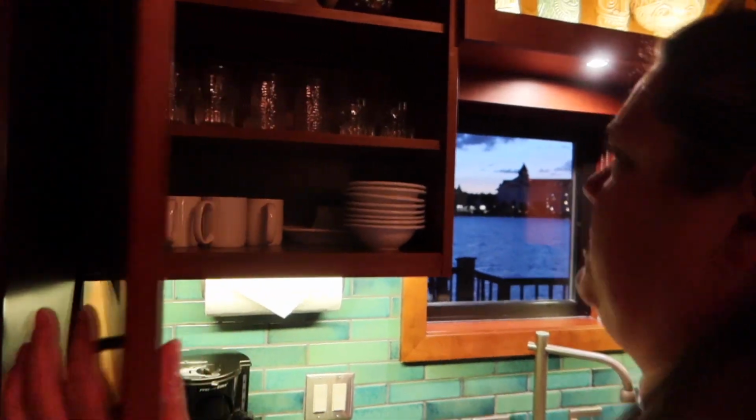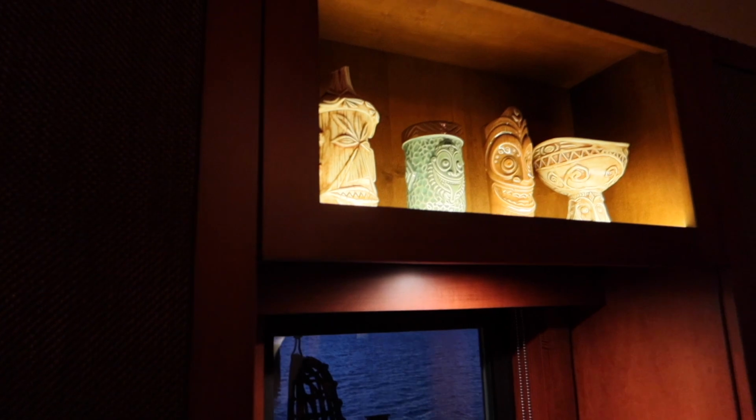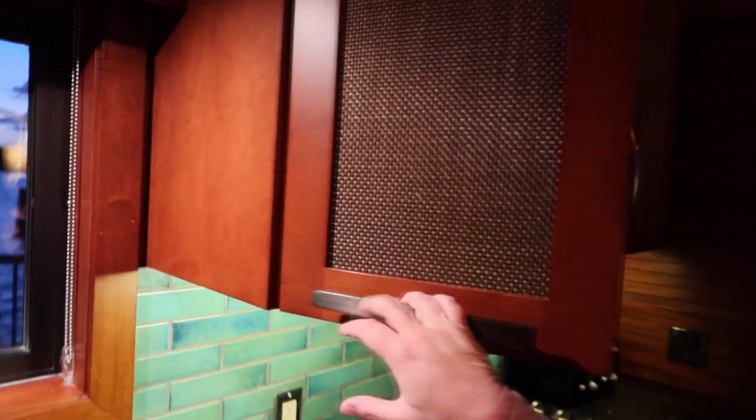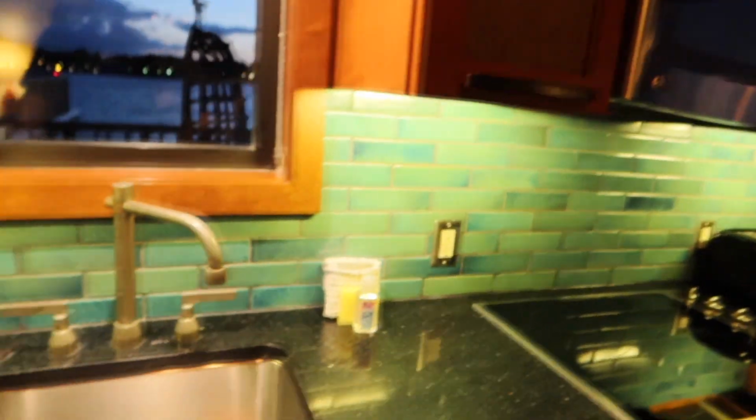Oh, okay, it pulls open. And you got your standard dishes. Look, I love these little tiki ones. This is like Trader Sam's theme. Like, let's go get a drink. Okay, let's see what this one does. More plates. Oh, we have this nice little window and view from our window. Beautiful view. I like the backsplash here.